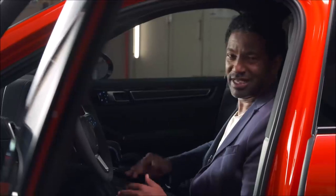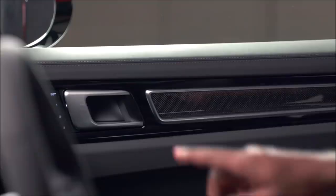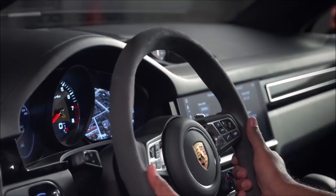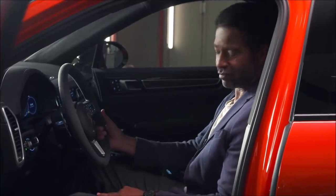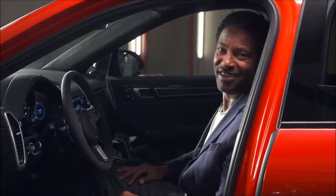Awesome. As soon as I get into the car, I immediately feel at home. The carbon fiber elements are really cool. The Alcantara accents give it a unique and classy feel. The seating position is perfect, exactly as I want it.